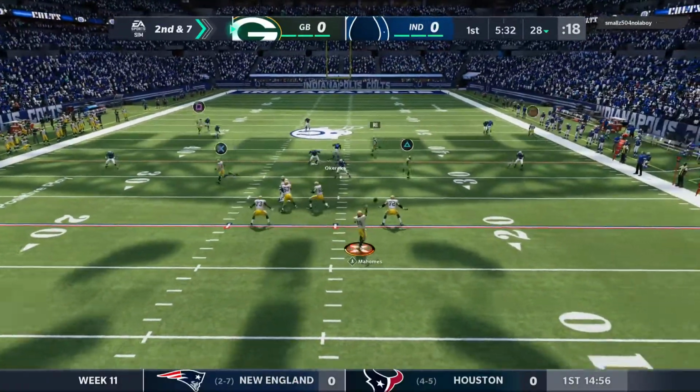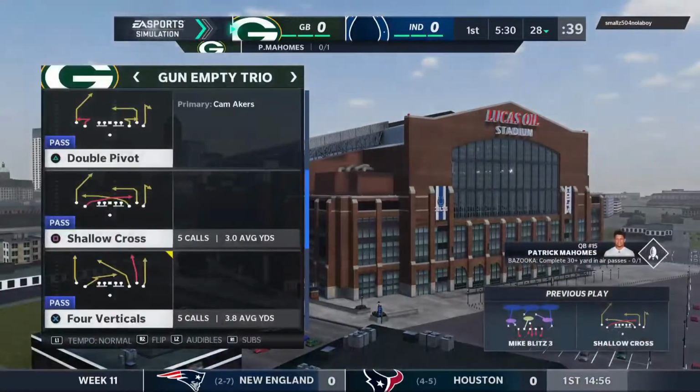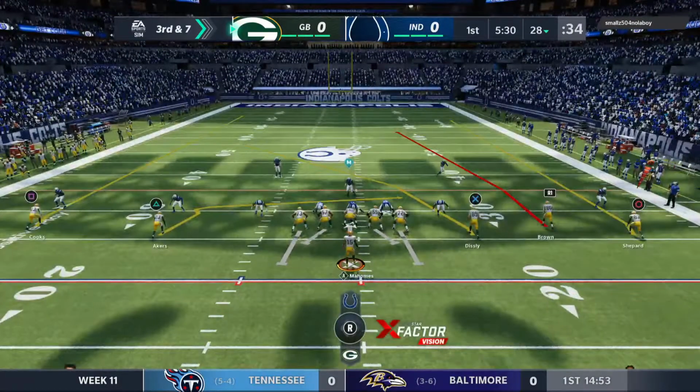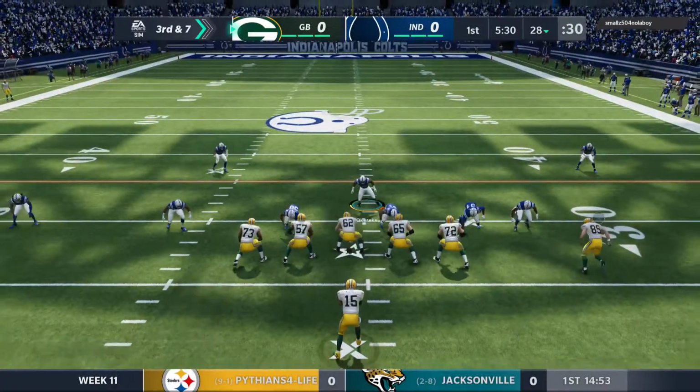Working from the gun, Mahomes. And this will be incomplete. I can see more of them trying to get him the football out of the backfield. They love what he can do in open space, and they believe that he creates mismatches they can exploit. A tough spot here on their opening drive. This is 3rd and 7.